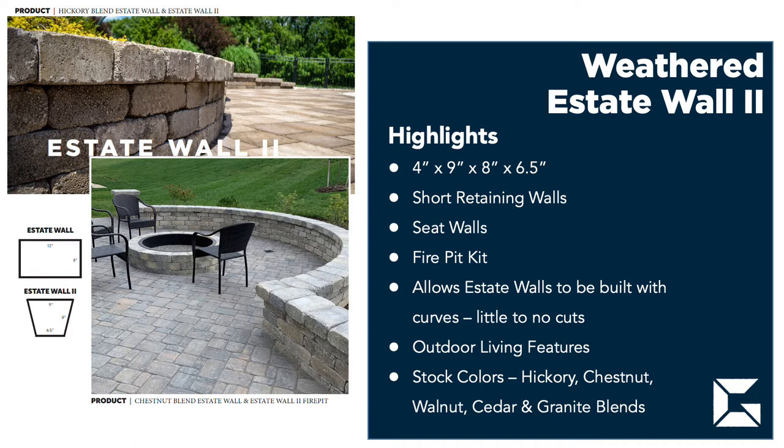As you turn to page 13, this is a product we're really excited about. We introduced it a little over a year ago. This is the first time we've been able to incorporate it in our inspiration guide, and that's the estate wall 2. You see the chart comparing the estate wall dimensions to the estate wall 2. But the great thing about these two products is they can be used individually, like we were showing you with estate wall, or you can combine them.